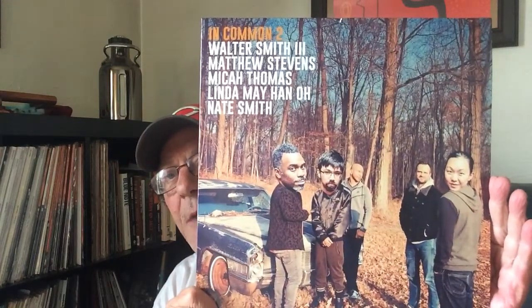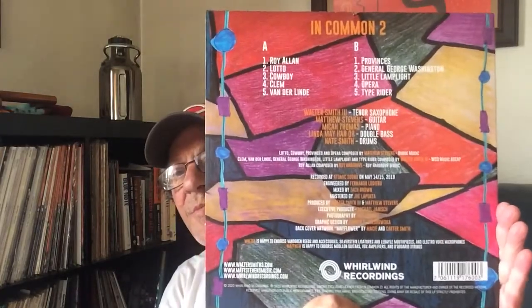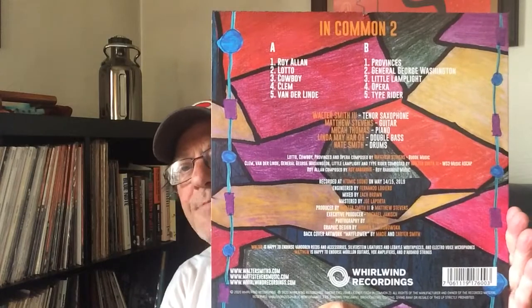And I went to the website because I wanted to make sure I got this. It's a modern jazz recording. And a lot of times they only press a limited amount, so they could possibly run out early. And I just wanted to make sure I got it. So anyhow, I've been listening to it the last week on Apple Music. And I will briefly show you what I'm talking about. It's modern jazz. It's In Common 2. And this is headlined by Walter Smith III.